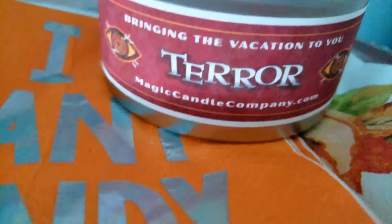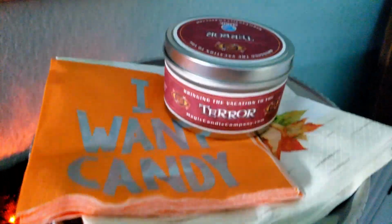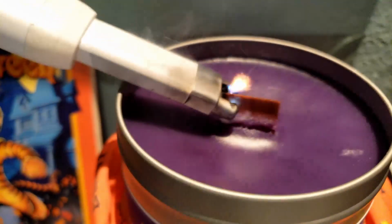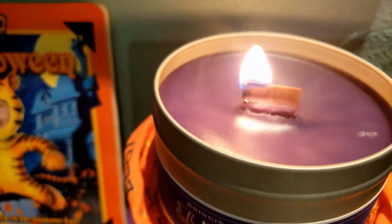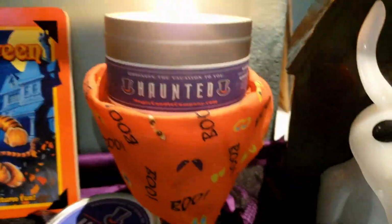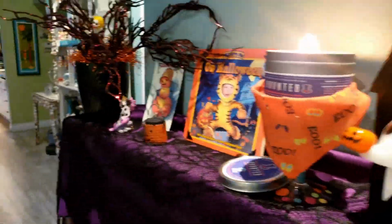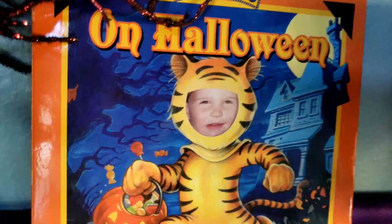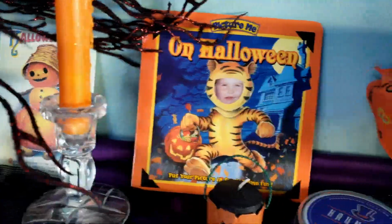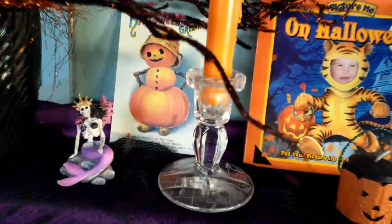One of my favorites is the Magic Candle Company, and this is one that I've been saving for Halloween. It has a smoky scent, almost like the Haunted Mansion. That is a book that I got when my son was just a little baby, and you put a picture in and then every page tells a different story, and I just think it's so cute, and I bring it out every Halloween. And there's my spooky mermaid.